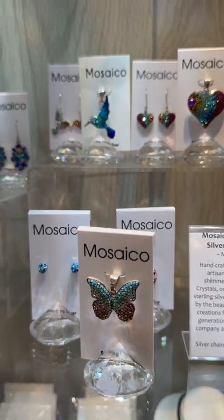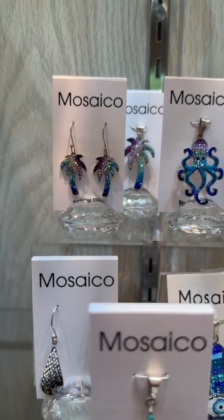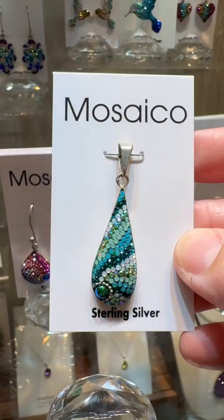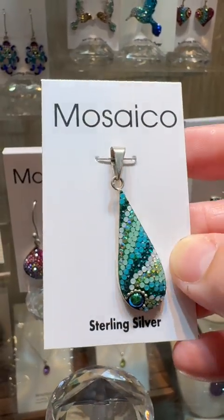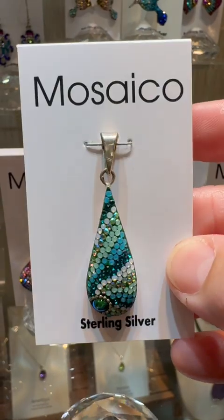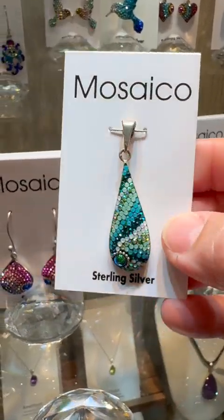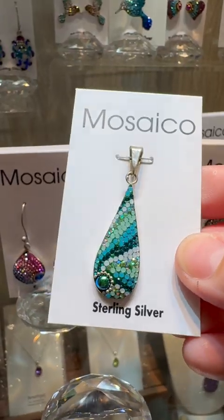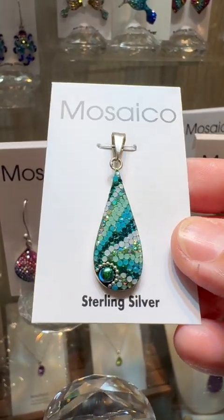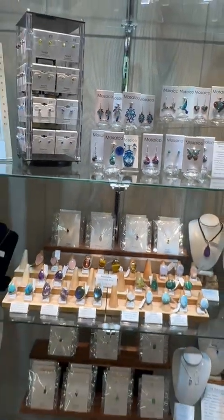They make for really great gifts. In fact, I gave my grandmother one of those palm tree pendants for Christmas, and she just loved it. I do love all the pendants, but let's choose this one for treasure number 4 in this week's treasure hunt. This beautiful teal and green colored pendant is $62, and it is set in sterling silver. Yeah, that's a great piece. This will be treasure number 4 in this week's treasure hunt. Now we're off to pick treasure number 5.